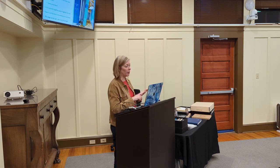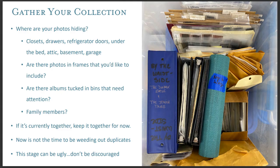And some people are taking stuff out of frames because they're downsizing or they're moving and they want to have a whole new look. So now they're taking the photos out of the frames permanently. That is also a huge downsizing move, right? The frames and the albums. So if you have albums, you're gathering up your albums. I'm not saying you're going to do anything with them yet, but you want to have your entire collection in one place so you can really get a good look at what you've got as a whole.